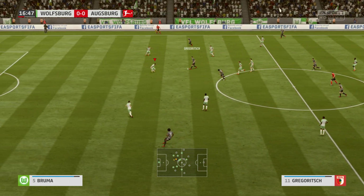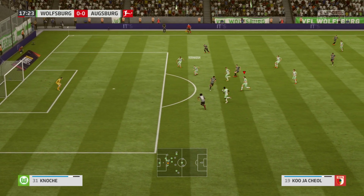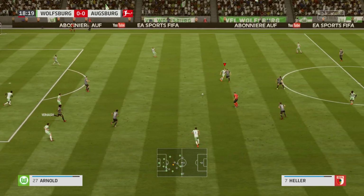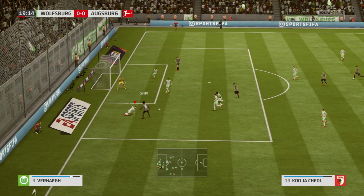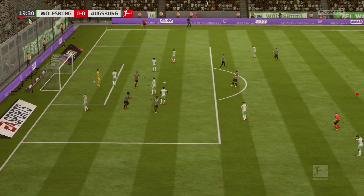Koo, chance to go at the opposition with pace. Tried to tackle here, and he's done that. Good work, really, to read the intention of the pass. Threading it through. Needs to stay cool now. It's hit the post and got in.